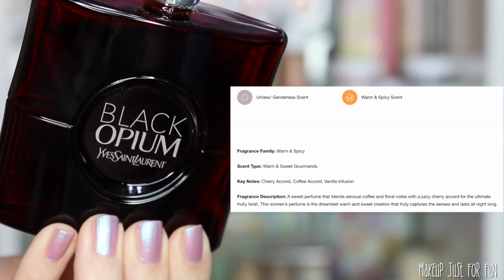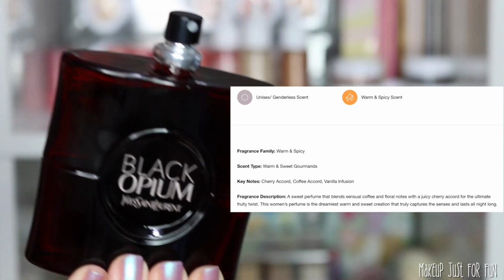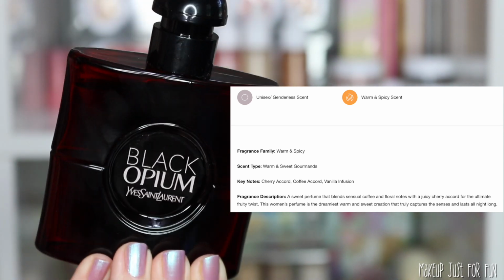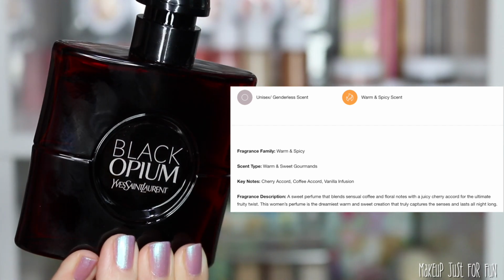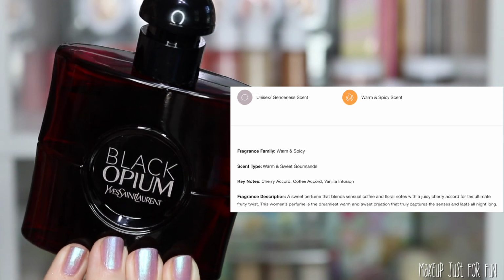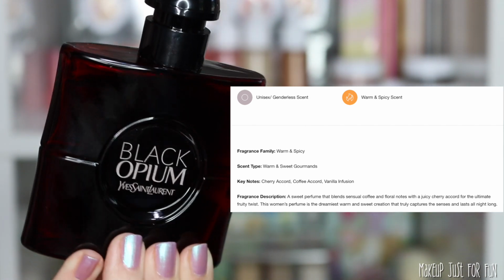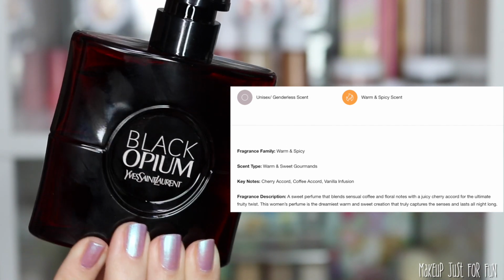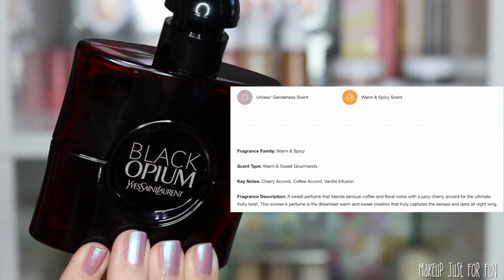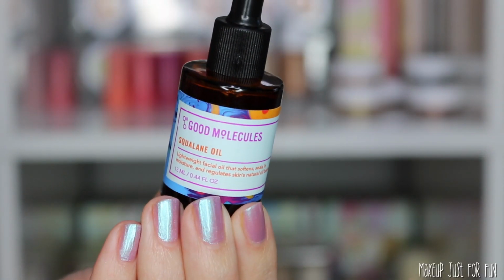This still has the same richness and depth, that kind of smoky coffee flavoring, but it's a bit softer in my opinion, thanks to the sweetness of the cherry. So this is an easier day to night transition for me personally. I tend to wear the original Black Opium more in the evening for nighttime events, but I have really been loving this over red twist on Black Opium.